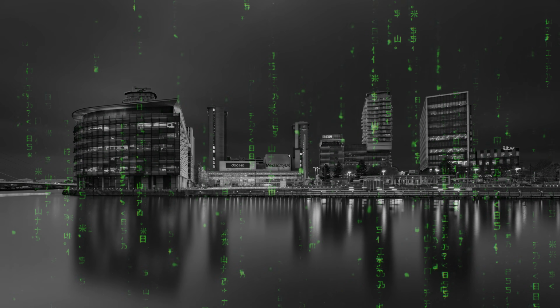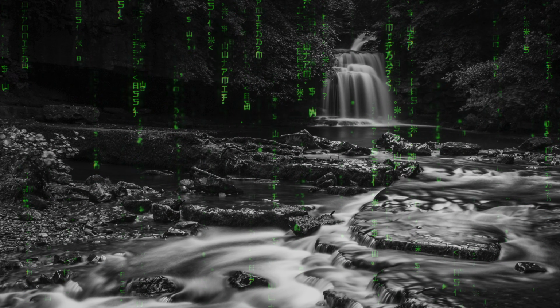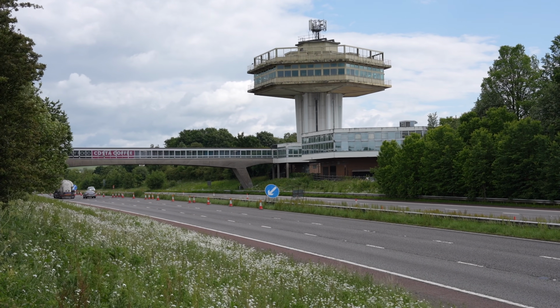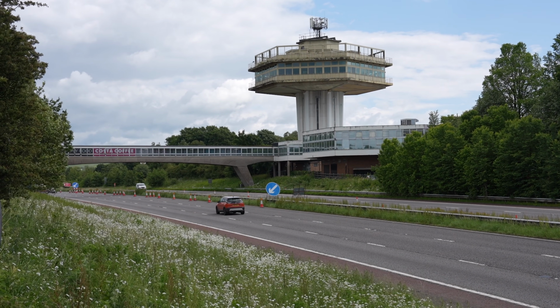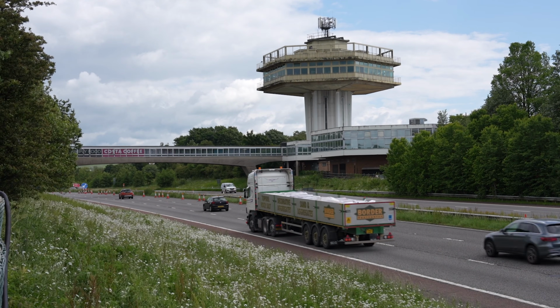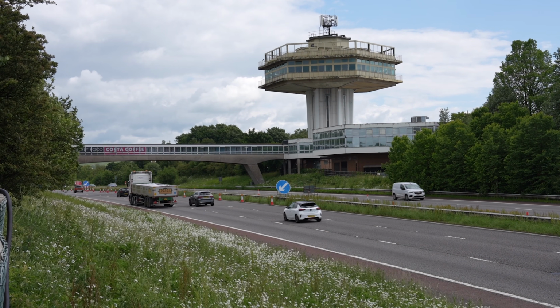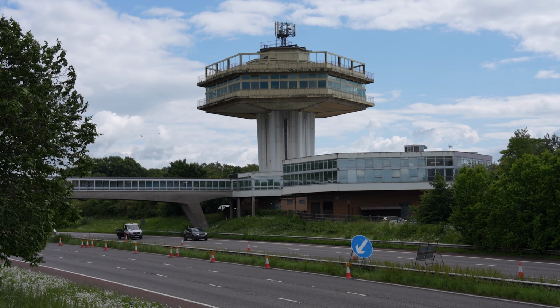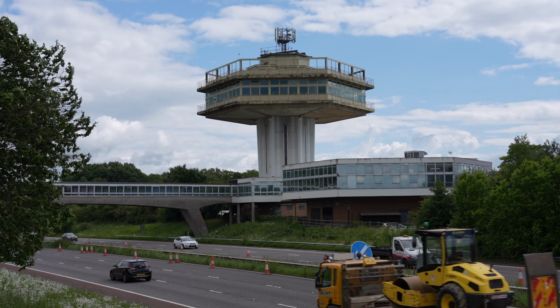Now in today's video we're going to crack the code of creating fine art black and white photographs, and I've chosen a location where there's a particularly ugly building. Well, it's certainly very controversial. It's some brutalist architecture. It's the Fortin services on the M6 in Lancaster, and it's a hexagonal concrete tower. It's called the Pennine Tower.